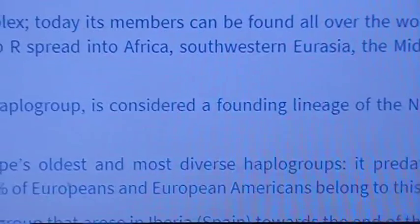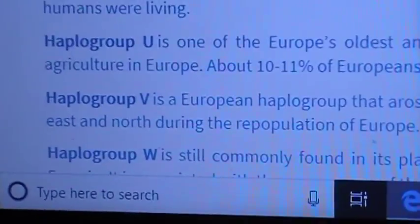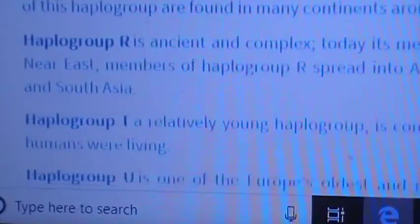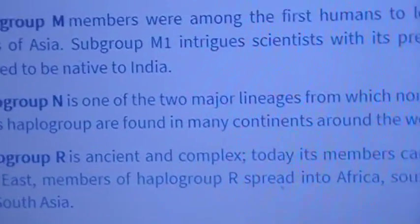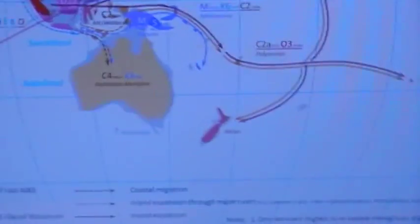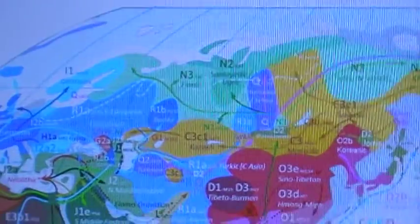Not like if you check out some of these links and they're going all the way up there, and T is relatively young, whatever. U is Europe's oldest. So they have, I don't know what they're doing on that website, so you've got to be careful. But this is the one I researched before and seemed to be the most conclusive. We can just have a look around.